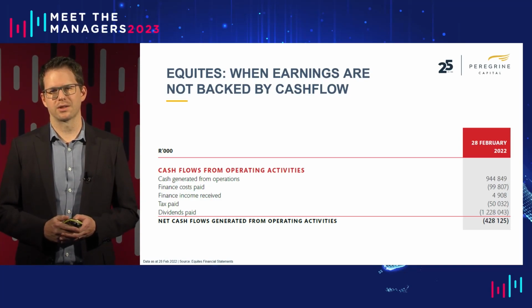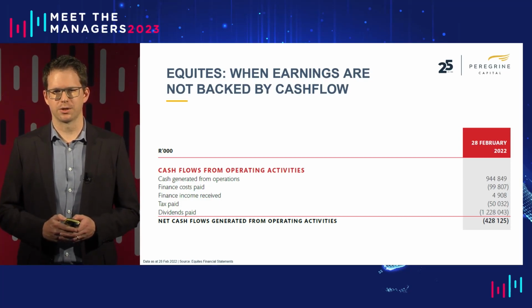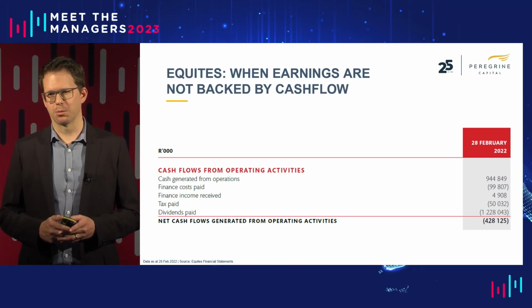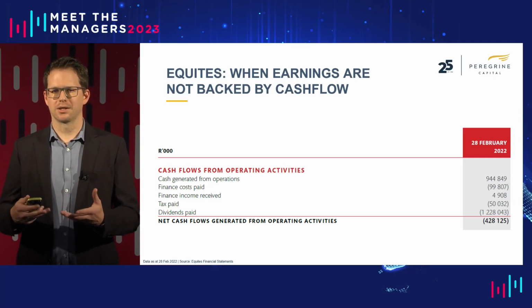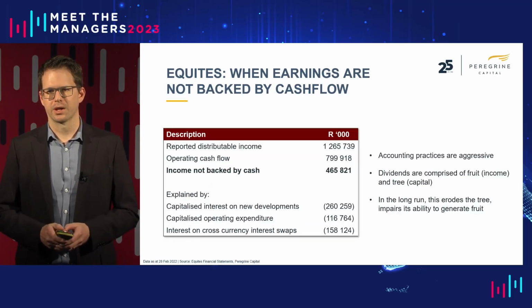And as you can see on the slide, this is a straight extract from the financial statements, 28 February 2022, where you can see that the cash generated from operations was 944 million, but the dividends paid were over 1.2 billion rand. So as you can see, you're effectively overpaying on what you earn just to keep generating dividends to create this cycle for equity market investors.